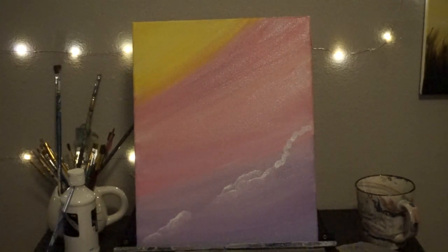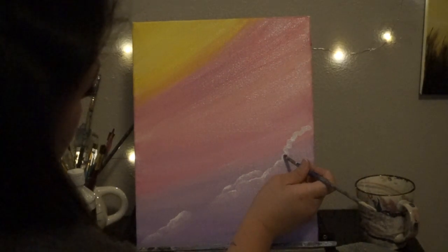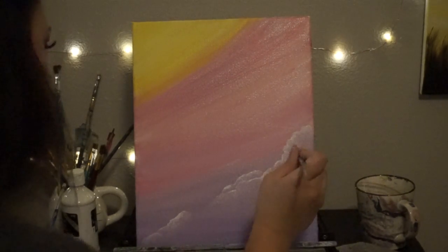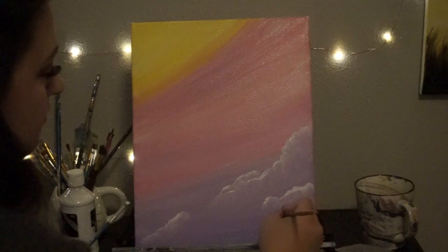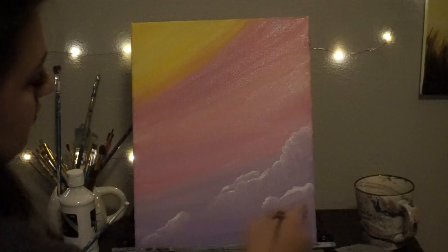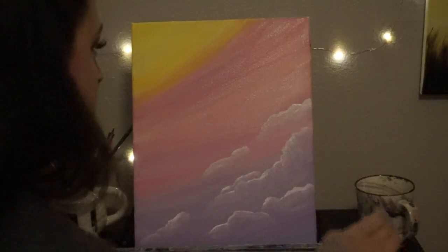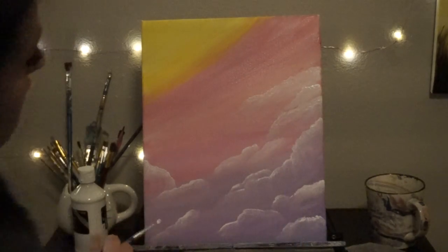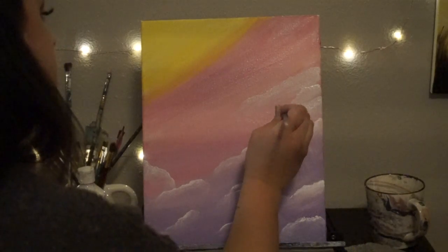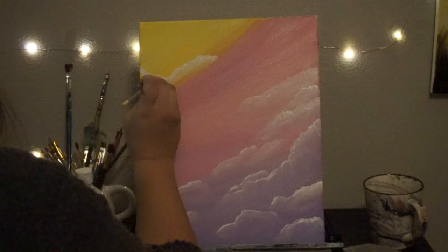Acrylic paint does dry in a matter of minutes, and it can make blending difficult. When I noticed the background was dry, I would put a tiny bit of background color on my flat brush to help pull the white down and blend. Add as many or few clouds as you want. I wanted a lot. Leave some spaces in between the clouds to add some depth.